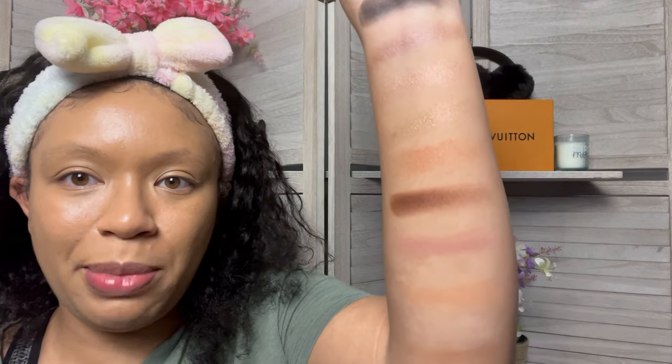This is what the palette looks like on my skin tone. I'm gonna go ahead and put on my other makeup. Let's go ahead and get to it. And we're back. I think it actually turned out really nice. I was a bit scared of that foundation. It didn't look right at first, but now it actually looks pretty nice.